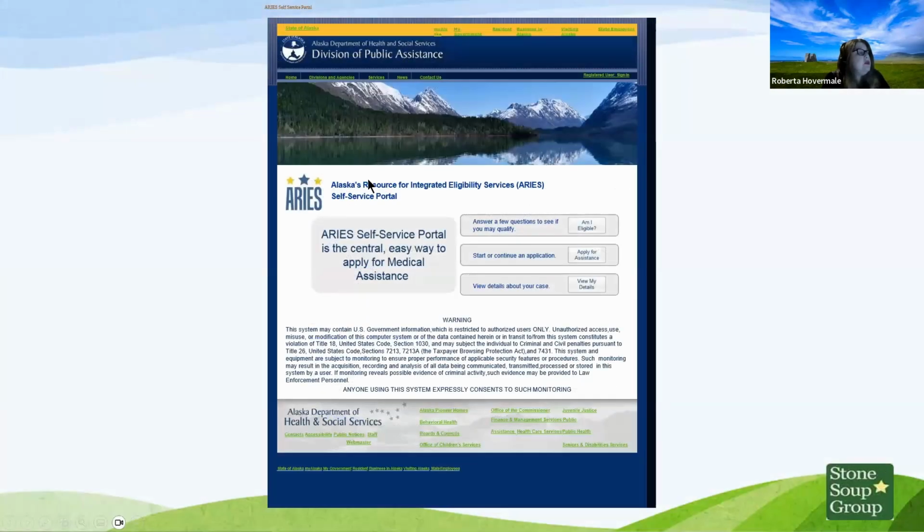And you could go to ARIES, or Alaska's Resource for Integrated Eligibility Services, and that's a self-service portal. This is a great way that you can start your application. You can go to this first one where it says, answer a few questions to see if you may qualify, and then you can start an application, and then you could review some details. So that's one way to do it.